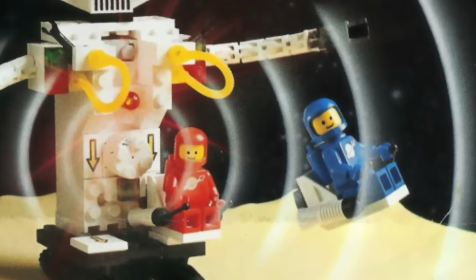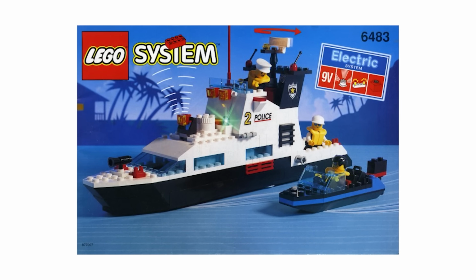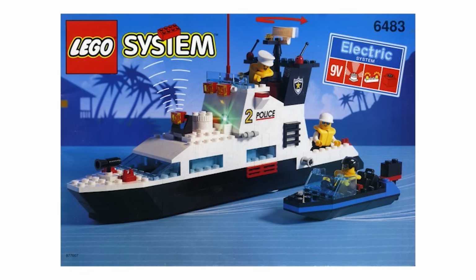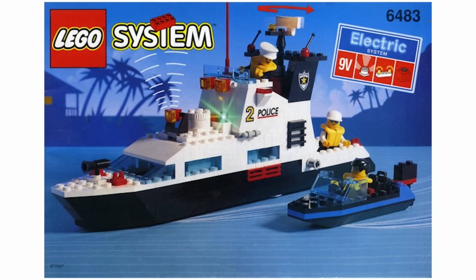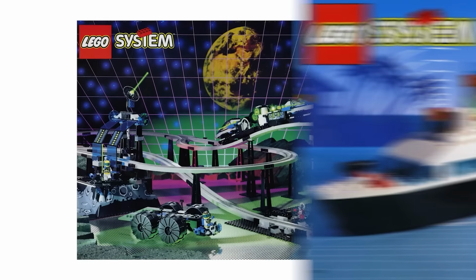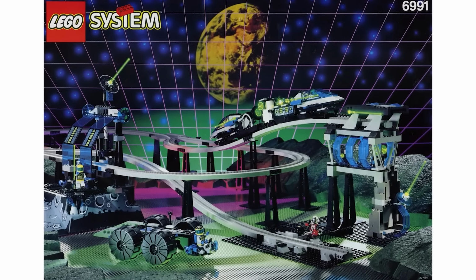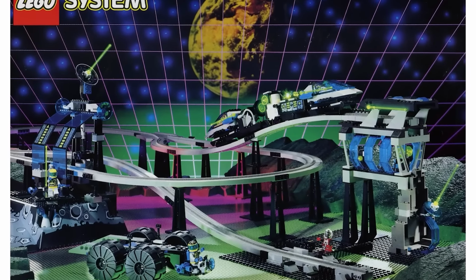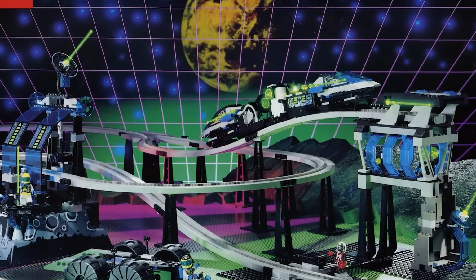Over the next few years, we'd get a total of 8 more space sets and 5 more city sets that came with one of these early sound bricks, until they were finally discontinued in 1994, with the Coastal Patrol being amongst the last set to use them. This last year of production also saw the single largest and coolest of these early sets though, the Monorail Transport Base. This 573-piece build came with a range of lights and sounds and sold for a whopping $178, or about $375 in today's money.